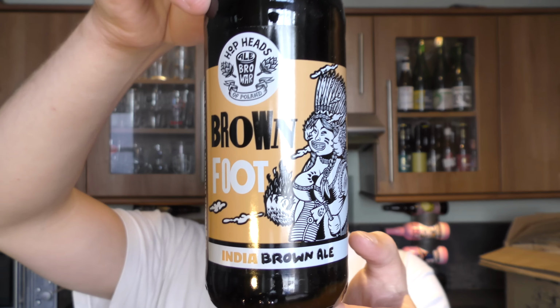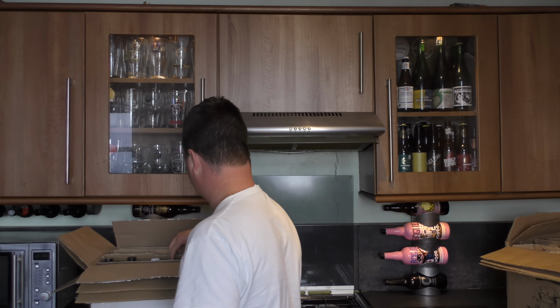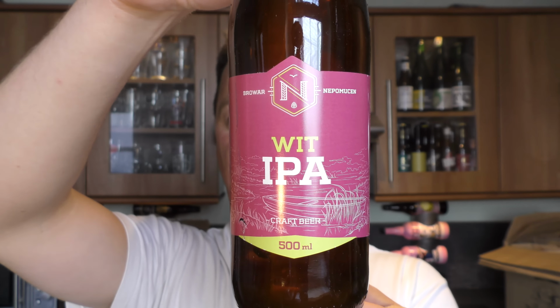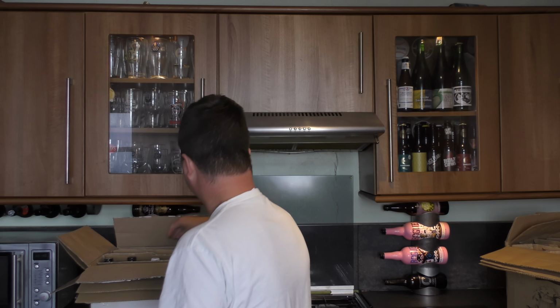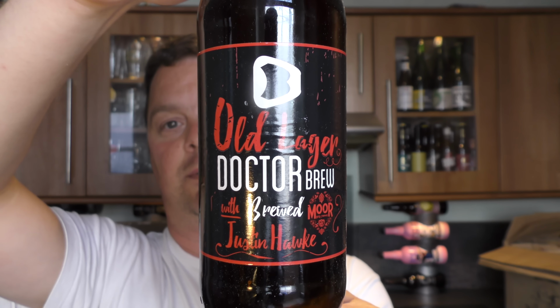Brown Foot by Earl Brother, India Brown Ale, 6.2% ABV. A Wit IPA by Brewer Nepomucen, 4.8% ABV. Old Lager, Dr. Brew, with Justin Hook of Moore Brewing Company. I'm looking forward to this one.